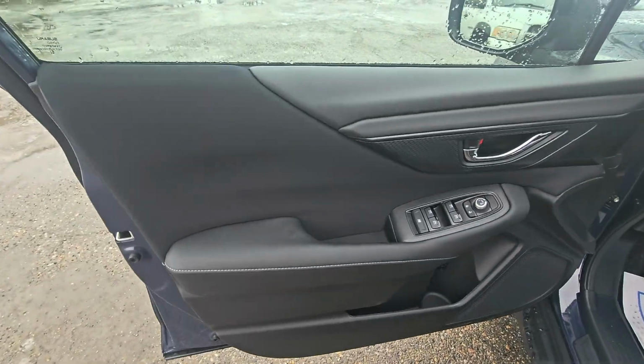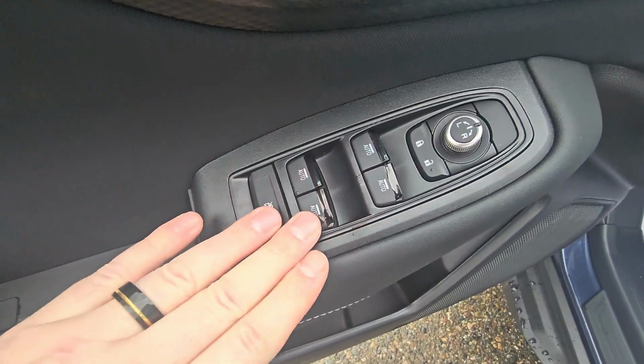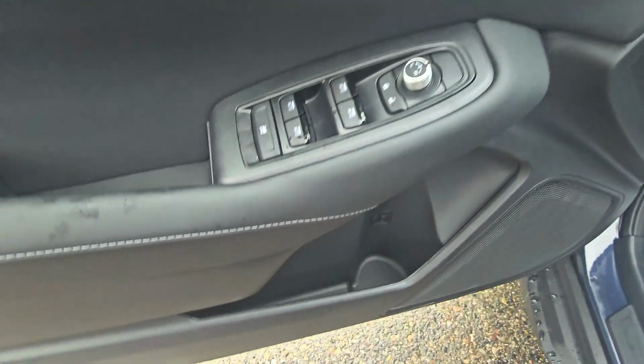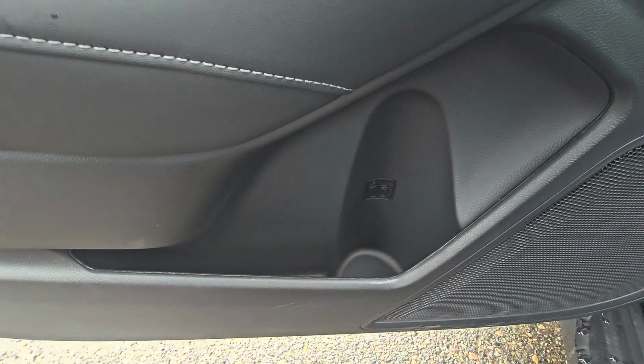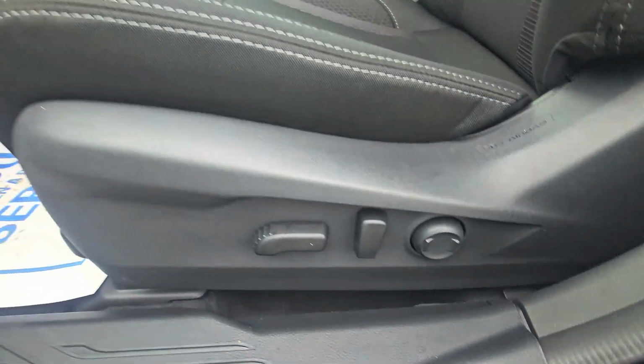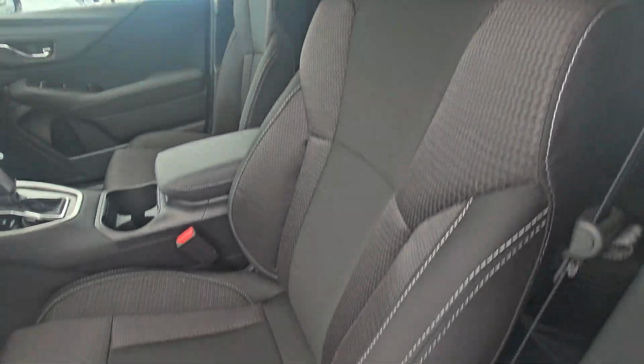Front door card, very similar to that of the rear in terms of soft touch materials. All 4 power auto window controls, window lock, power mirror adjustment, and a little bit more storage with the bottle holder there. Front driver's seat is, of course, power, including lumbar, and it's the same seating material up front as it is in the second row, just with a little bit more bolstering.